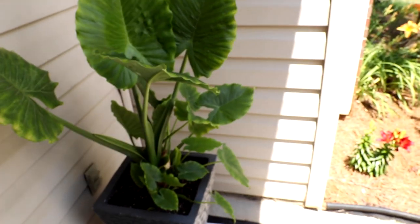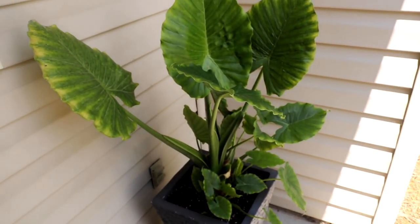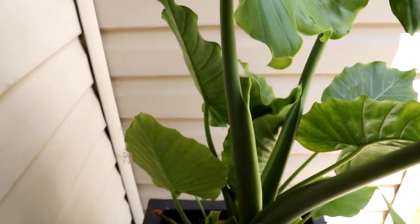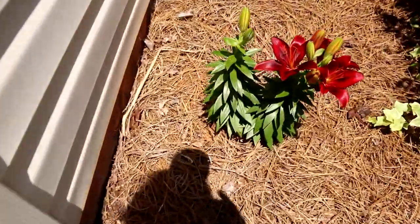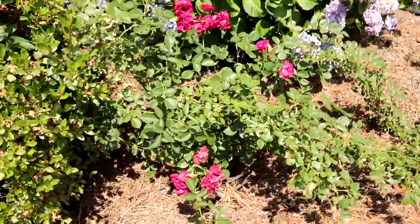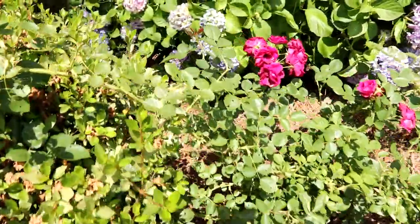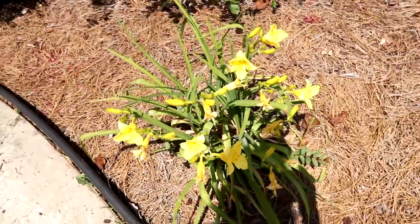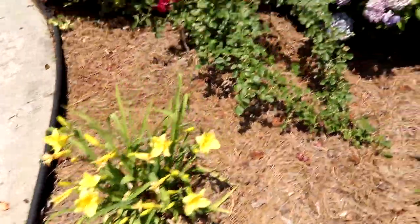Also, my elephant ear is doing amazing. I just realized there's another new leaf coming in there, a bunch of new leaves. But look at all these beautiful, beautiful lilies, more lilies there. What's left of the roses, it looks like this one is sprouting a little bit, so potentially we'll have more roses. These daylilies, and then look at.